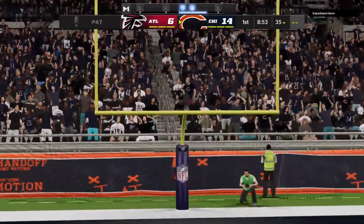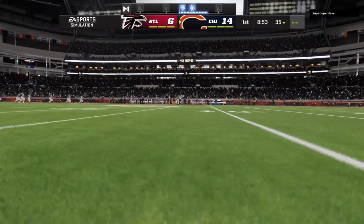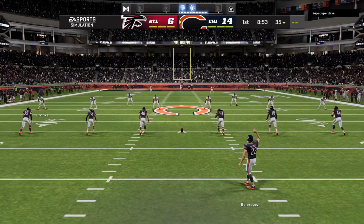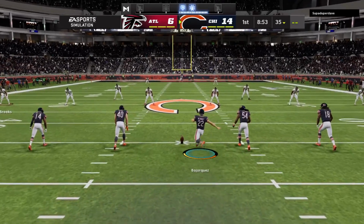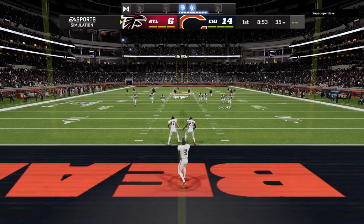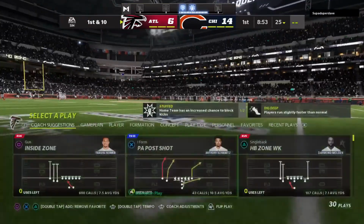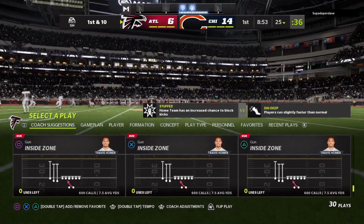Extra point by Gay is up and good. And the lead is up to 8. So they'll get another shot on offense following that pick six. And now the kick is away. No run back here, down to a knee, and this drive will start at the 25.